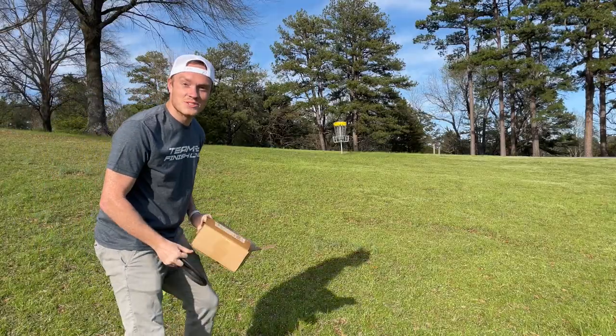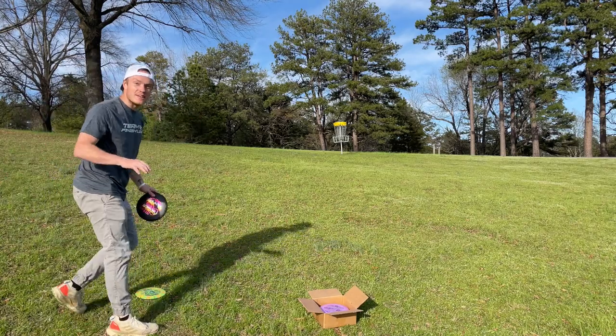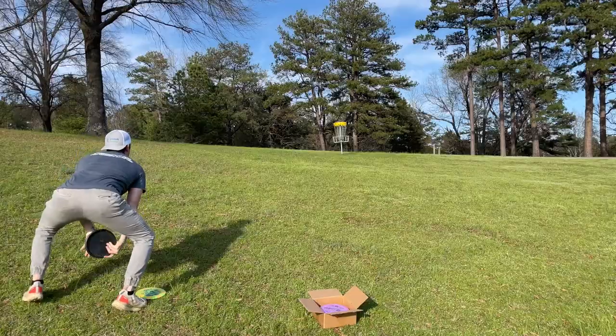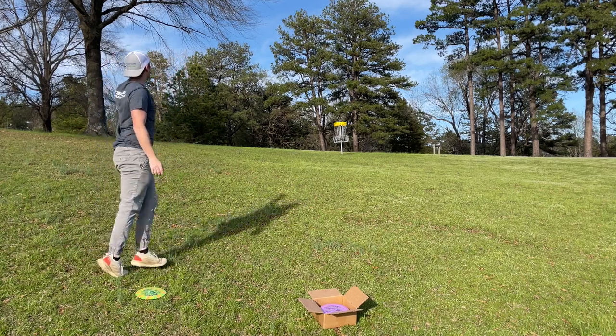All right, this one's an actual jump putt. I'm probably 60 feet away and OB's like 10 feet behind it, but we're running it. Oh no. We're good.